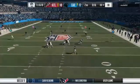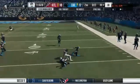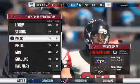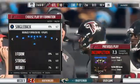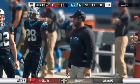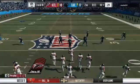After the interception, here's Ryan. And it pops free. The collision there jarred the ball loose and brings up second down. You get a tight end like this, and you know he's used to dishing out punishment, but here, he's one that has to absorb the contact, and as a result, unable to hold on to the football.